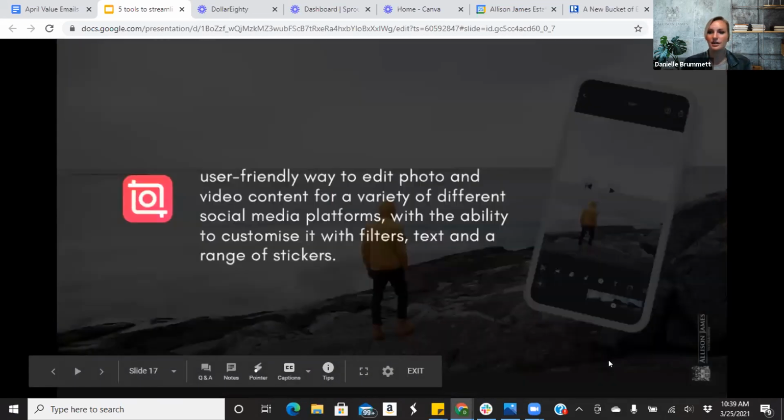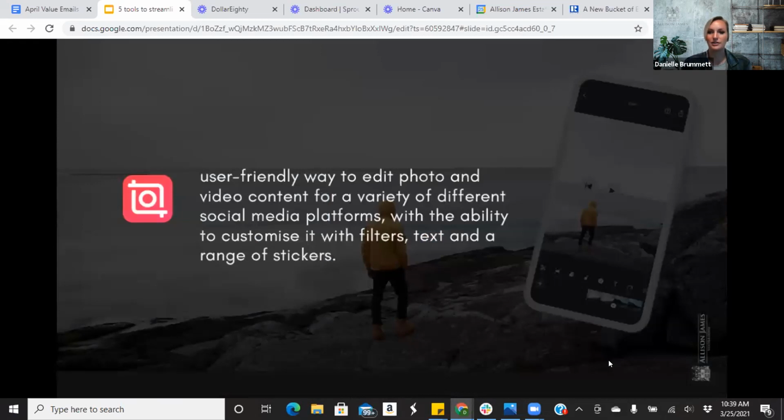So the next tool that I'm going to go over here is InShot. So this is a video editing tool. And to be honest, the more that I'm reading about what is effective in marketing right now, the more that I'm seeing that video content is the way of the present and the future. People on social media and just people in general have very short attention spans, right? So if you aren't able to capture their attention within 7 seconds, they're on to the next one.